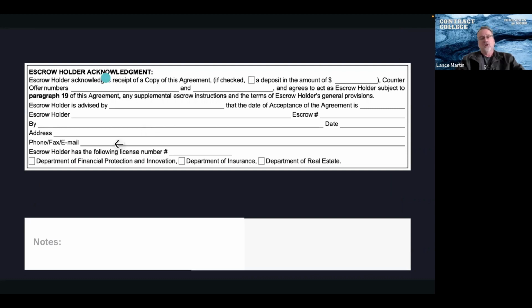And escrow acknowledgement. Again, the original intent of this was that the escrow was going to acknowledge that this was going to be a set of our escrow instructions. Now all that this says is, hey, escrow holder received a copy of it. Yep, I got the deposit. This is going to be our escrow number. This is going to be your information, et cetera. They do need to disclose how they are regulated. Are they corporate? Are they insurance? Or are they DRE? It's important for a variety of reasons.